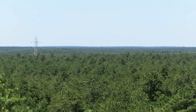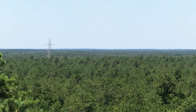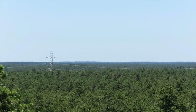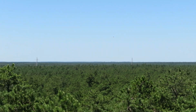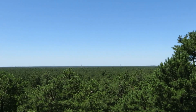Alright, and so we're going to start off our little hike in a minute. Well, it'll be a little while. See those power lines over there? That's where we're going to be walking over to. Hopefully the flies won't be too bad. We'll be there later though, a couple of hours. Oh, look at this. Just beautiful clear sky today.